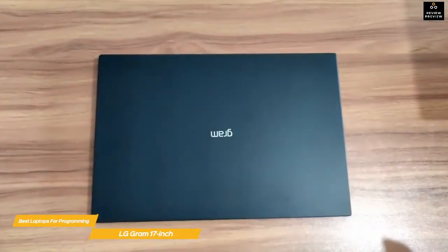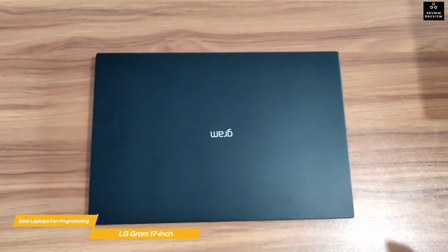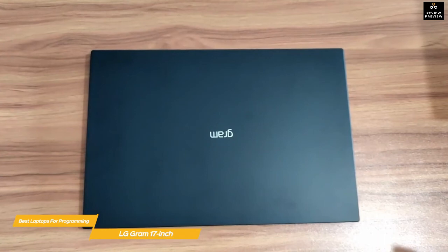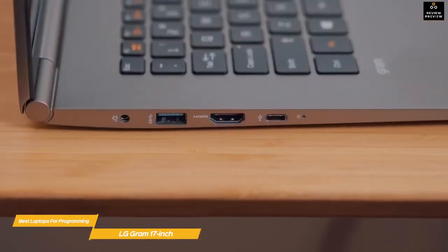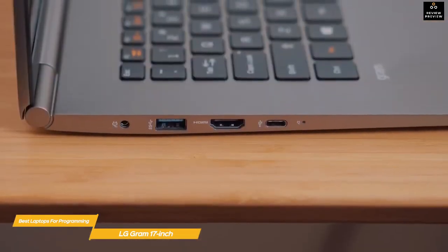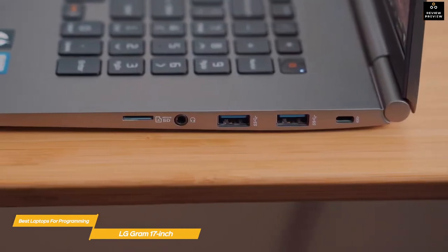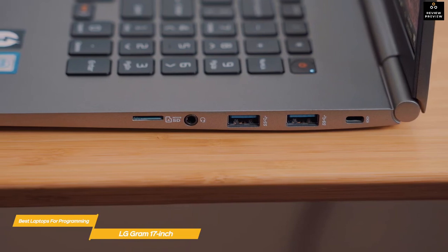For internal storage, the Gram provides you with a generous 2 TB SSD that rounds out a powerful system that can cover any programming or web development tasks with ease. Connectivity options include 2 USB-C ports with Thunderbolt 4 support, 2 USB-A ports, a full-size HDMI port, a microSD card slot, and a 3.5mm headphone jack.